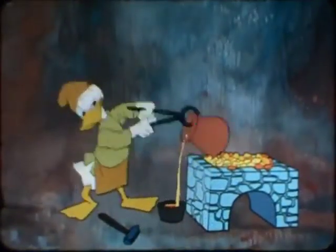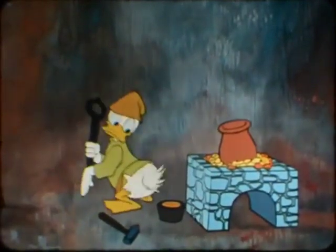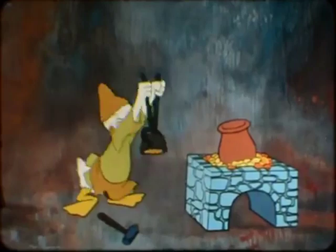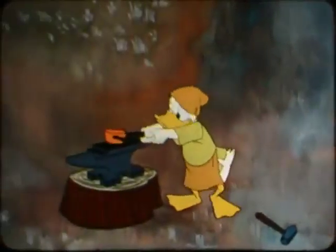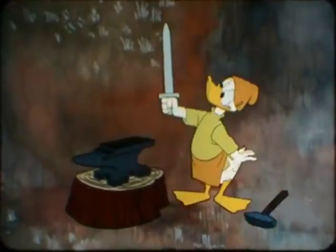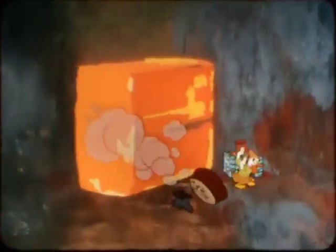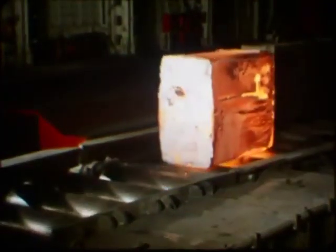Now let us return for a moment to our old friend. He made steel in a different way, but the end result was still an ingot of steel. Of course, a plain lump of steel is of no use, so as may be remembered, he had to hammer it into shape. Ingots today are usually 15 or 20 tons, but they have to be shaped too. However, again, the methods are rather different.